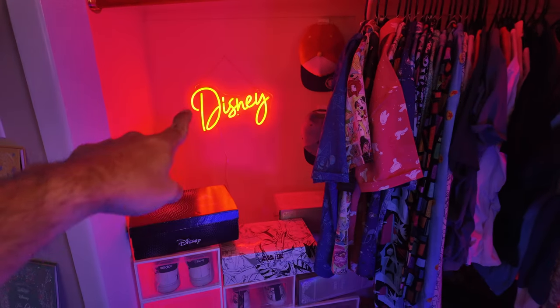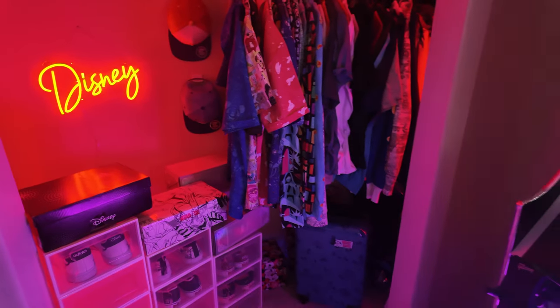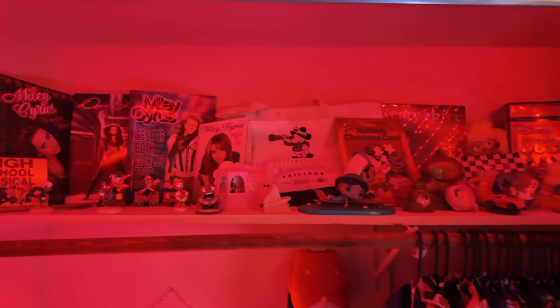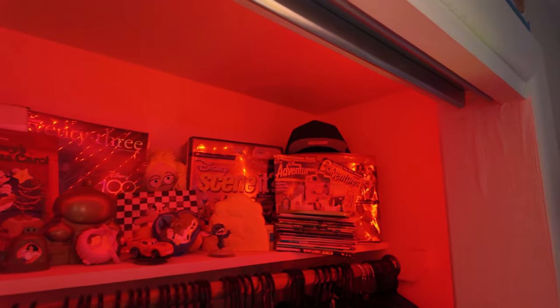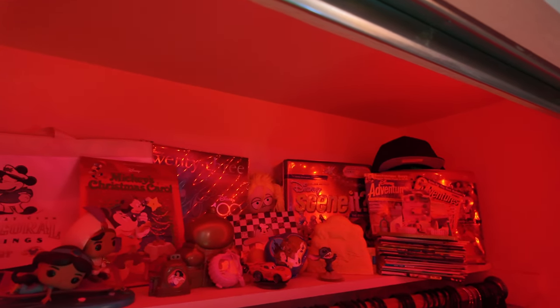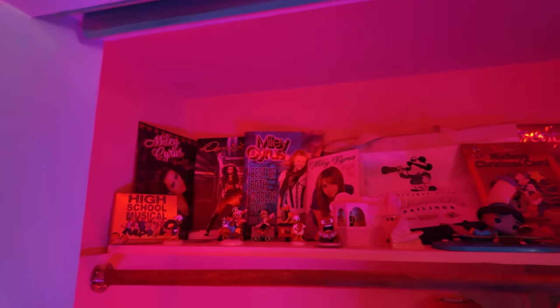Nice little LED back there. And all these different shoes that I have going on, my little luggage case when I go to Disney and stuff like that, ready to go, some Disney hats, and then a little Disney shelf just to house some other Disney collectibles that I had nowhere else to go, like the Disney Polly Pockets or the Disney Cena edition, Disney magazines and just Disney figurines in general, some Miley Cyrus and Demi Lovato concerts that I went to when I was younger. So really, really cool stuff.